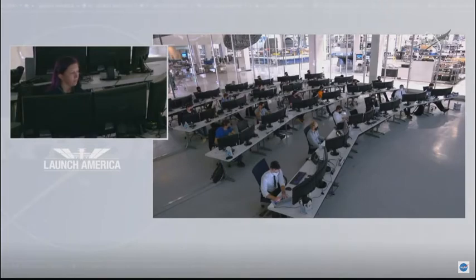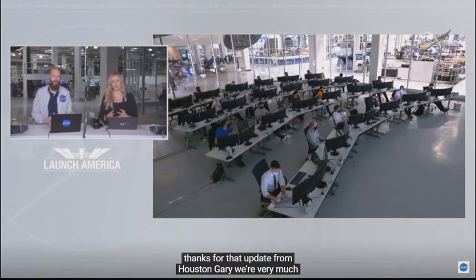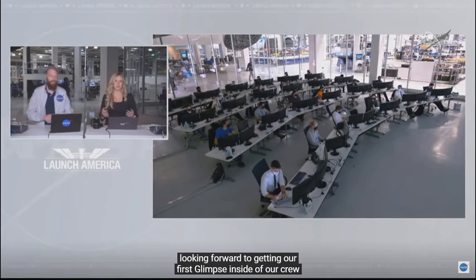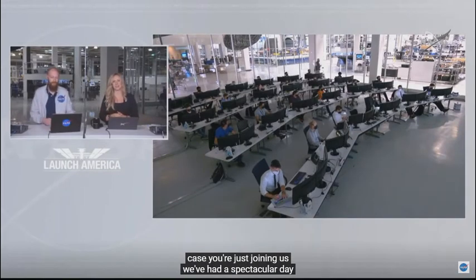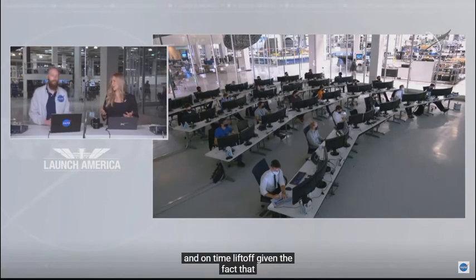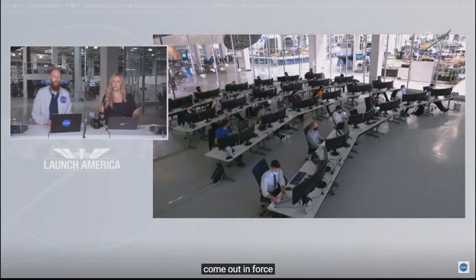Thanks for that update from Houston, Gary. We're very much looking forward to getting our first glimpse inside of our Crew Dragon capsule from the perspective of Bob and Doug. In case you're just joining us, we've had a spectacular day, an on-time liftoff, given the fact that we were once again iffy on the weather. Just seeing the blue sky come out in force upon liftoff was quite a sight.